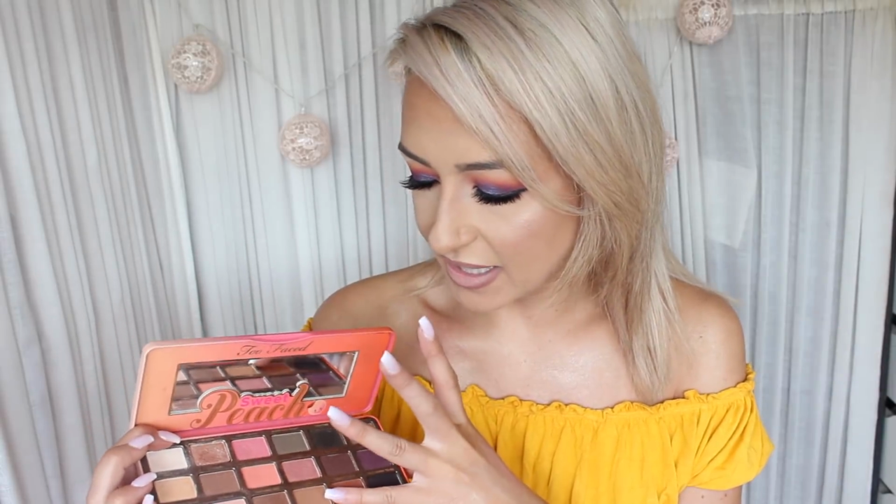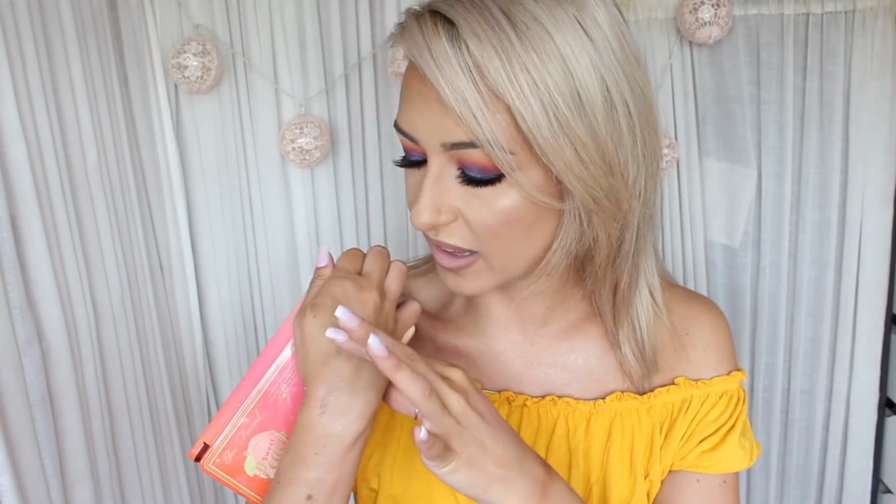It has like a green in it as well, but again, it's quite a neutral wearable green. It's not quite as, you know, crazy as the one in the Jaclyn Hills. And then Summer Yum has to be my favorite warm brown ever. Like, the shades are just incredible, and the pigmentation is out of this world.